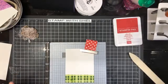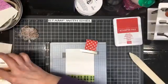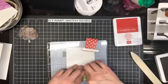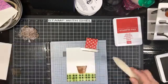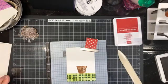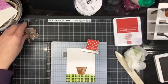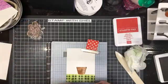You know what? I'm going to use a retired color. I am using Cinnamon Cider. And I know you all have this in your stash because nobody wants to get rid of that. Everybody has kept that. All right, I am going to leave that like that for now, and I'm not going to use that one.